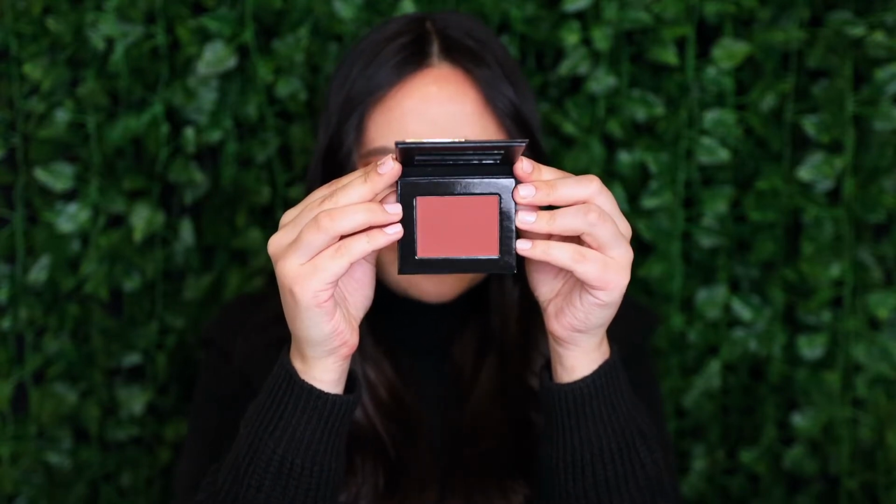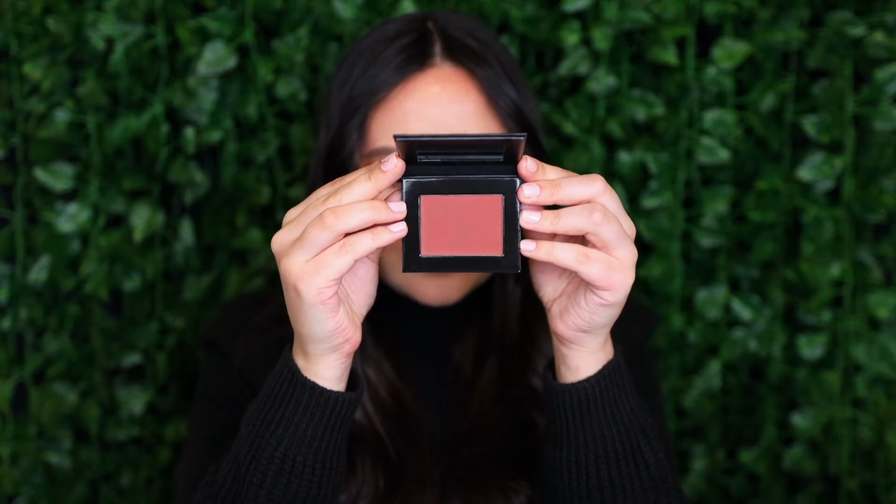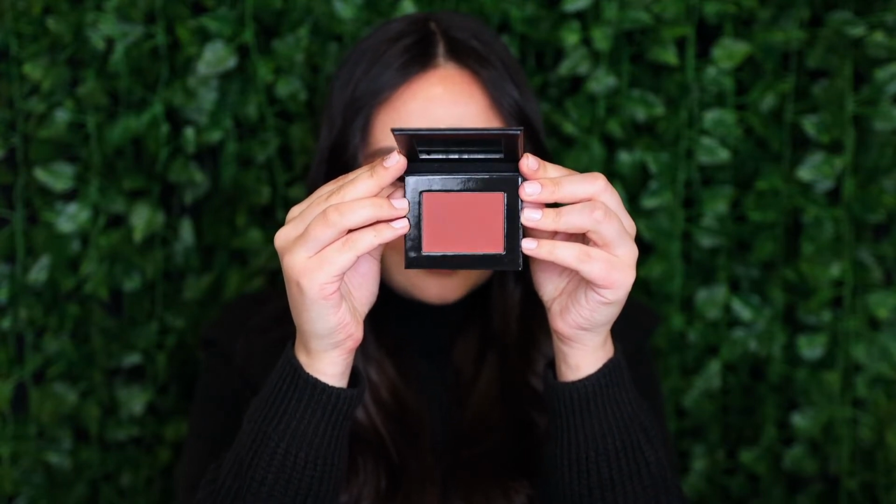And then the last blush that we have is called Piazza. This is a much warmer brown raisin color. On the back it says Sunset Blush. Soft satin buildable blush for a youthful glow. Sweep sunset blush across the cheeks for an instant flush of color. Buff into the temples and sweep across the nose to give life to your complexion.